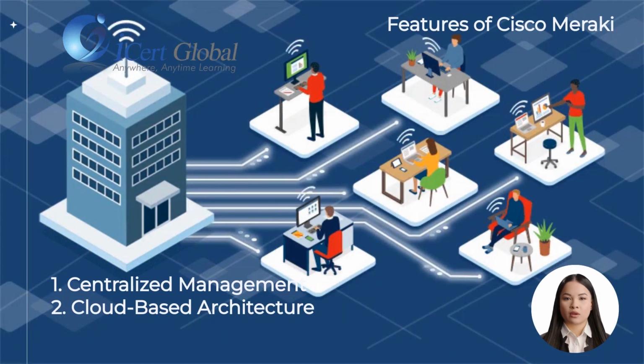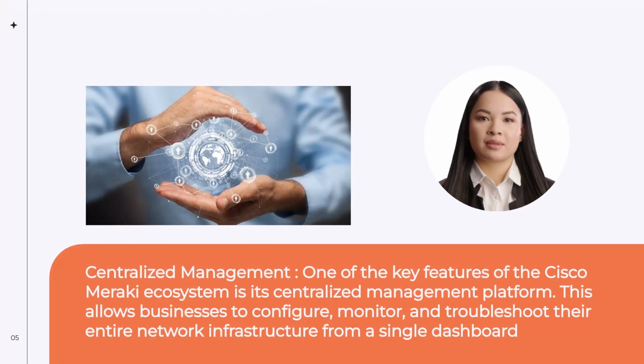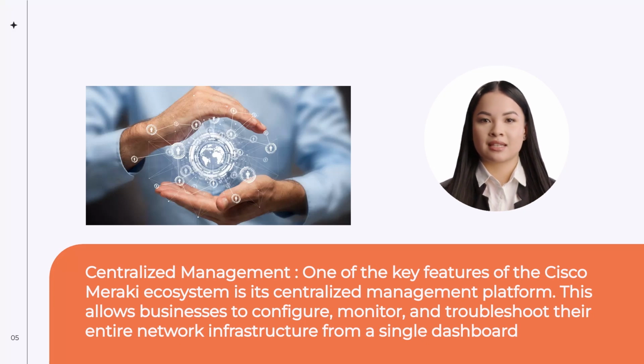Features of Cisco Meraki: centralized management, cloud-based architecture. Centralized management. One of the key features of the Cisco Meraki ecosystem is its centralized management platform. This allows businesses to configure, monitor, and troubleshoot their entire network infrastructure from a single dashboard.